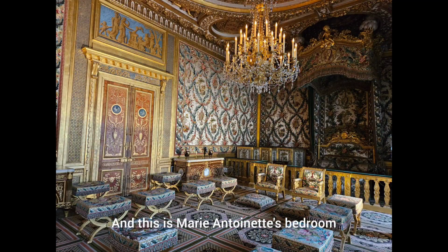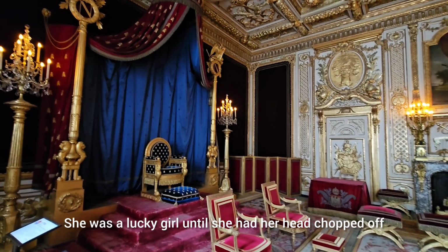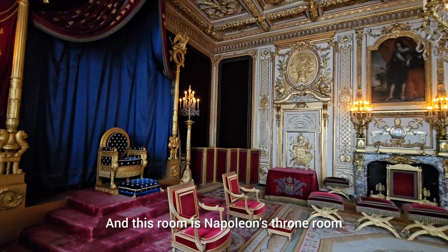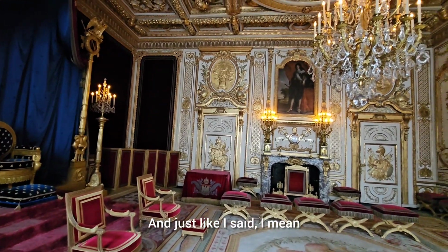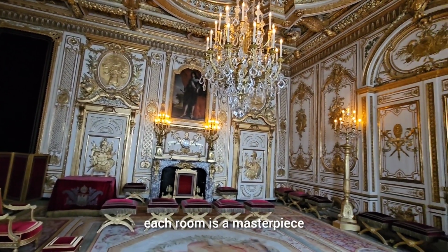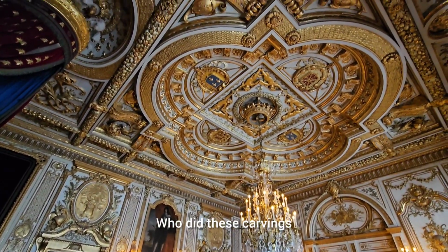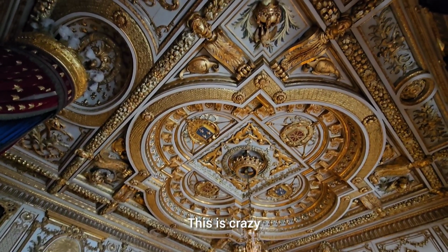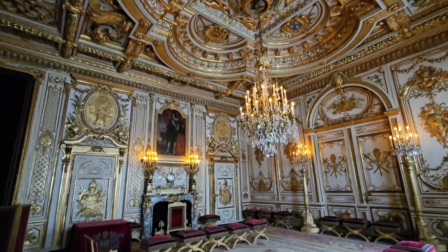And this is Marie Antoinette's bedroom. She was a lucky girl until she had her head chopped off. And this room is Napoleon's throne room. And just like I said, from floor to ceiling, each room is a masterpiece. I mean, just check out this ceiling. Who did these carvings? Who did this work? This is crazy. I wish I was rich like this.